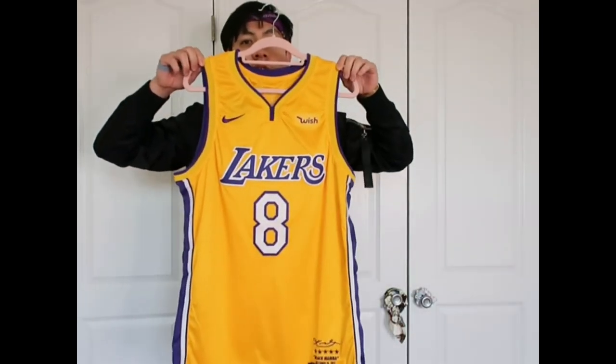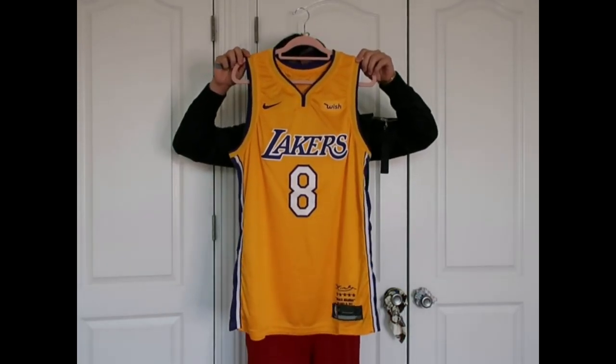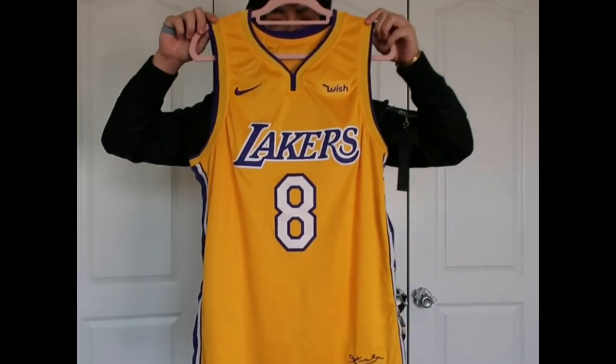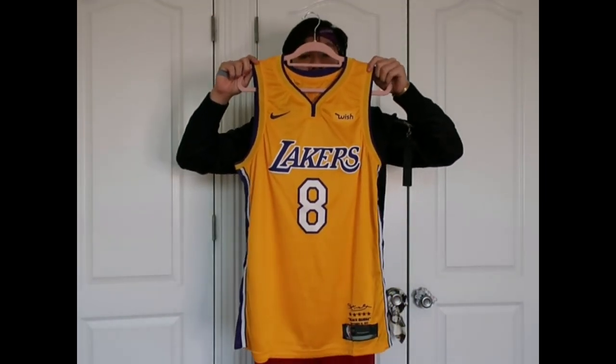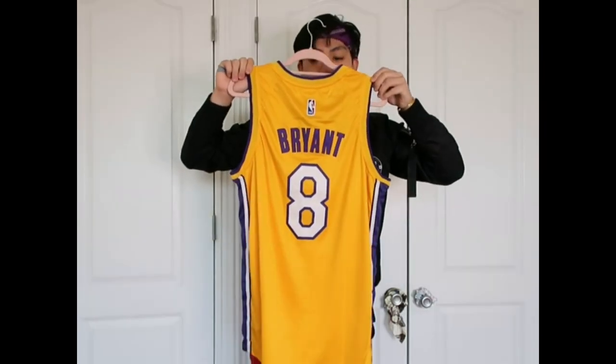First up, we've got the classic yellow Lakers jersey, Kobe Bryant himself. You know, he just passed away earlier this year, rest in peace. So naturally I had to get a Kobe jersey.